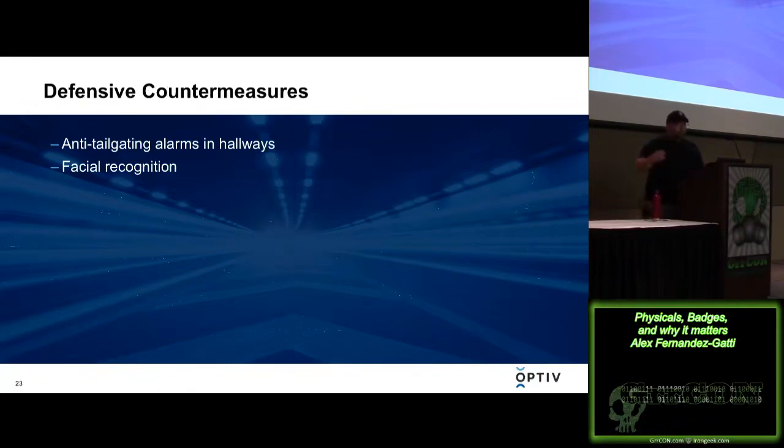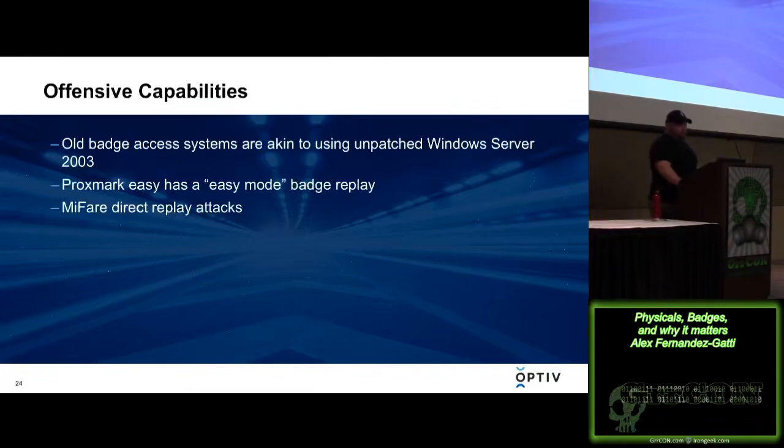Those are the two things that have made my life very hard doing physical pen tests. So if you're an organization that's currently looking to beef up your physical security, look at those two things: anti-tailgating and facial recognition. As offensive countermeasures or capabilities have increased to counteract these things, there's still some stuff that's kind of left behind, in the way that people haven't addressed or haven't considered important enough to address.